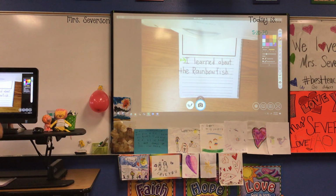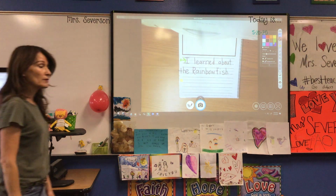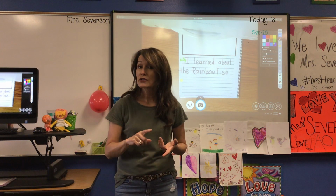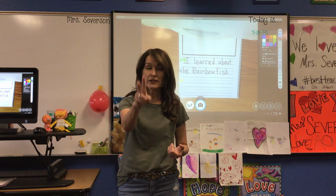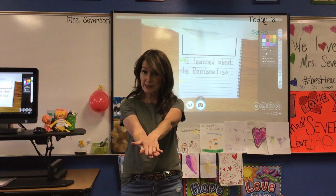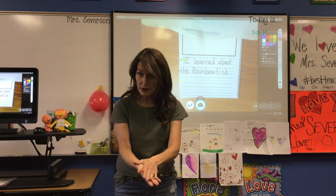I like details. So we're gonna do the yellow dot right here. The yellow dot means tell me more about the Rainbow Fish. Okay, so I have my yellow dot. What did the Rainbow Fish learn how to do? He learned to share. He learned to share. So we're gonna write four words. We're gonna start our sentence with a capital.